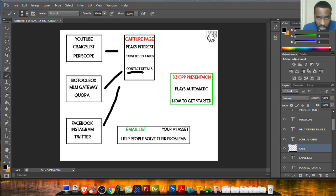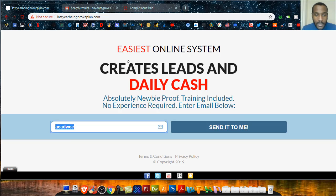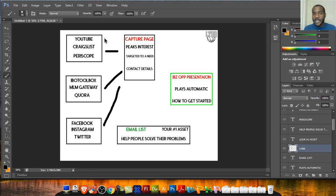You get your contact details, you get your emails, and people are seeking interest. So when people come to your capture page and opt in, they want to know more information. When they put in their email address, exactly, the next page will talk about Lead Lightning.